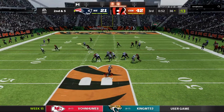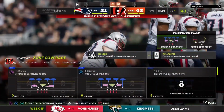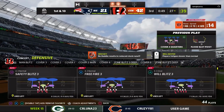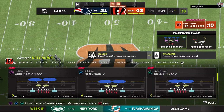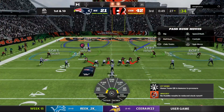Throwing again on 2nd down. Stafford. Open on the left side. This is Valdez-Scantling, and he is out of bounds inside the 30. A little football 101 there. You just see the receiver try to run down the defender, meaning he goes right at him and really tries to move him a little bit towards the center of the field so he can put his foot in the ground and break to the out, to the sideline, and make a catch.